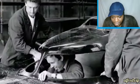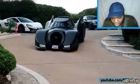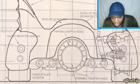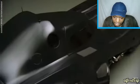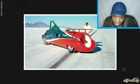One of the designers had been on a Harrier jump jet where the top slides forward, so they ended up doing a sliding hood, which is cool. But when designing it, they didn't account for Batman's ears. So when they first tried to close the hood, Batman's ears were sticking out. Now it was too late to redesign the Batmobile, so they actually had to remake Batman's costume with slightly shorter ears. The turbine look at the front of the car was inspired by the land rocket cars you see whizzing around the desert.